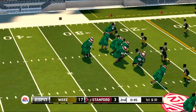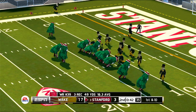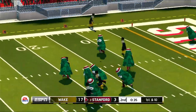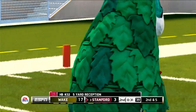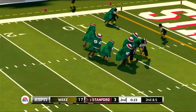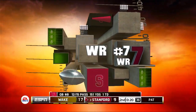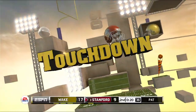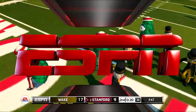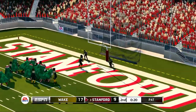First down. Fires quick, he catches another, and he's tackled at the 12-yard line. Fires out quickly to the tailback. Touchdown. These guys need to be aware this aerial attack is capable of making some big plays. They've got to get on their toes. And he converts the extra point.